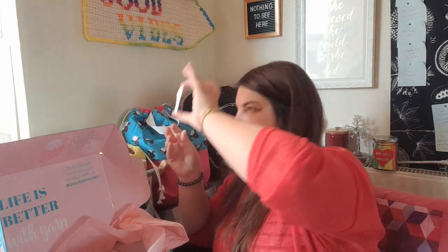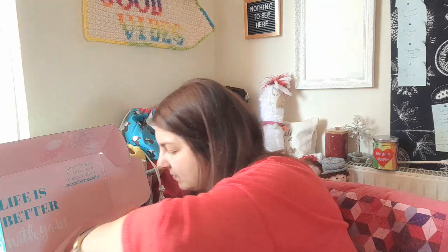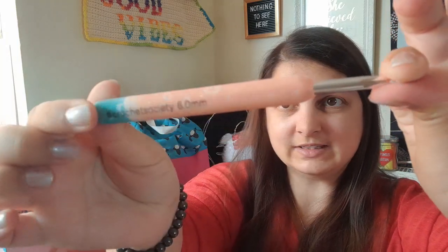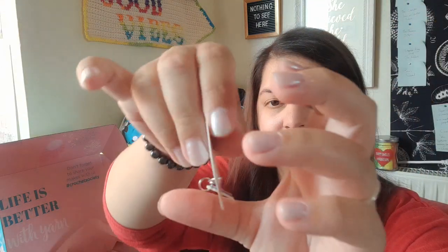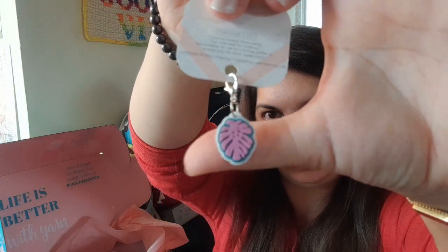We have, what are these? I think they might be safety eyes. In there we have a hook which matches the colours of the box. It is sparkly! It glitters! That is a 6mm. It's a nice chunky hook, so that'll go straight into my jar. And as always, we get a stitch marker to match. Again, this is a Monstera leaf in the pink and green. There's quite a few bits in here.